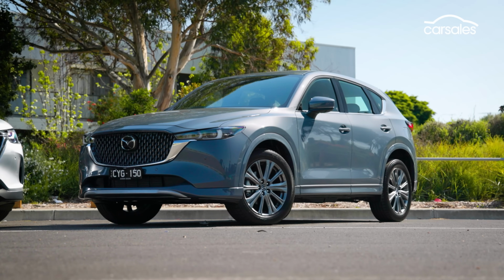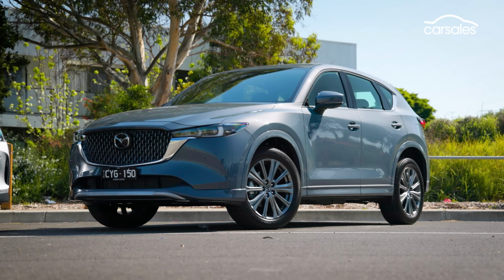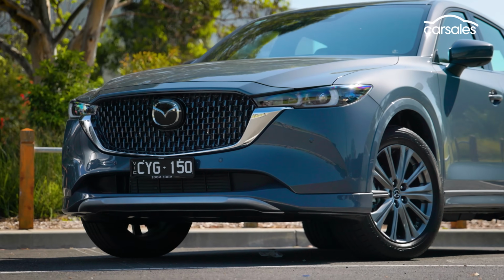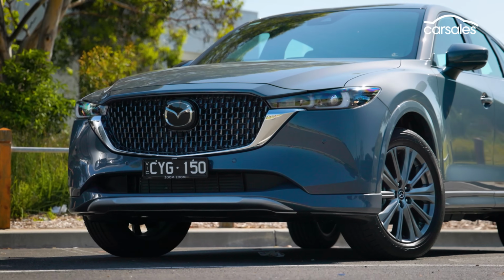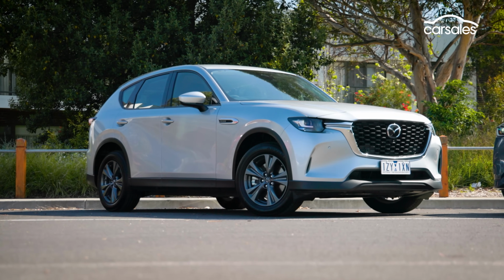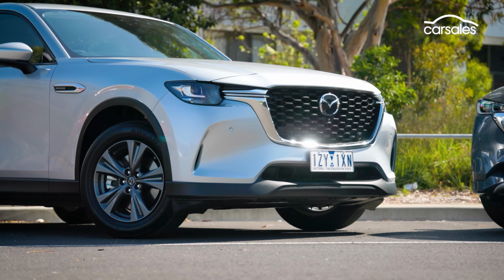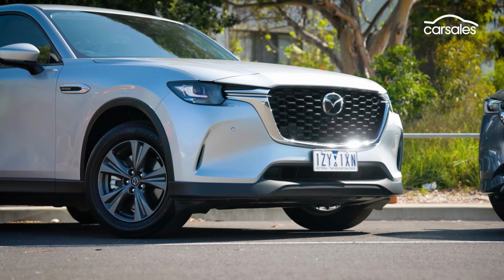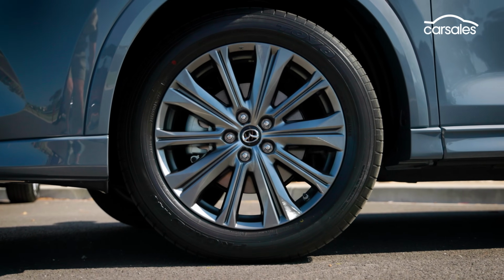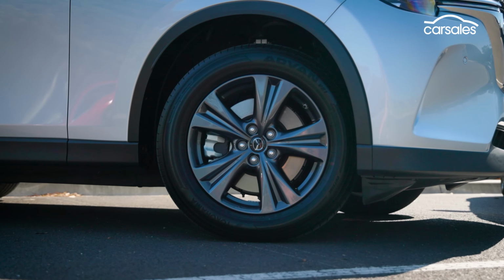The Polymetal Grey Mazda CX-5's exterior design originated more than a decade ago, but I reckon it's been an unmitigated success since day dot, and still looks stylish and fresh thanks to consistent cosmetic surgery. The Sonic Silver CX-60 by comparison has more imposing optics, its longer snout, larger footprint and sportier aesthetic, adding a European vibe. The top-spec CX-5 rides on 19-inch alloy wheels, while base-grade CX-60s get 18-inch alloy wheels.